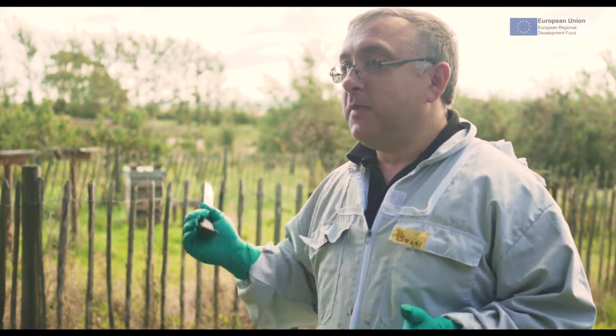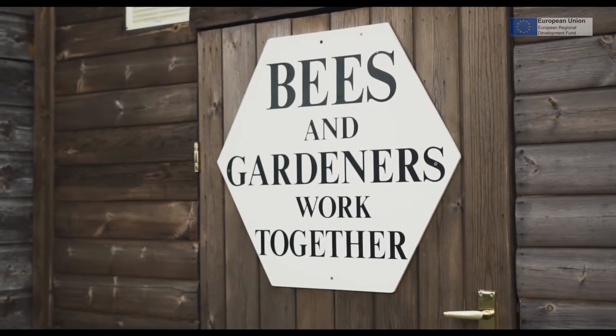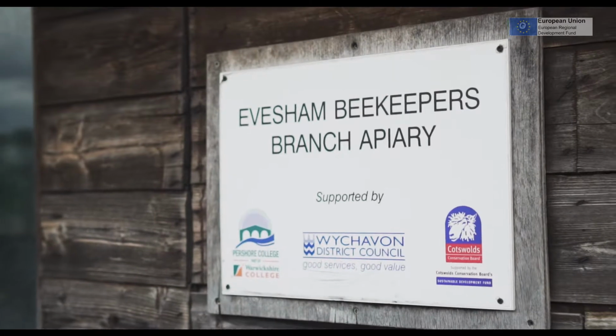But one of the most important things for a lot of those crops is bees for pollination. Because of the importance of bees, the college is very welcoming and hosts Evesham beekeepers, part of the British Beekeepers Association, to have their branch apiary for their branch training here. We also put on beekeeping courses for the college. Bees are of so much importance to the horticultural industry, and particularly the fruit growing industry, that we need to do everything we can to help support the pollinators.